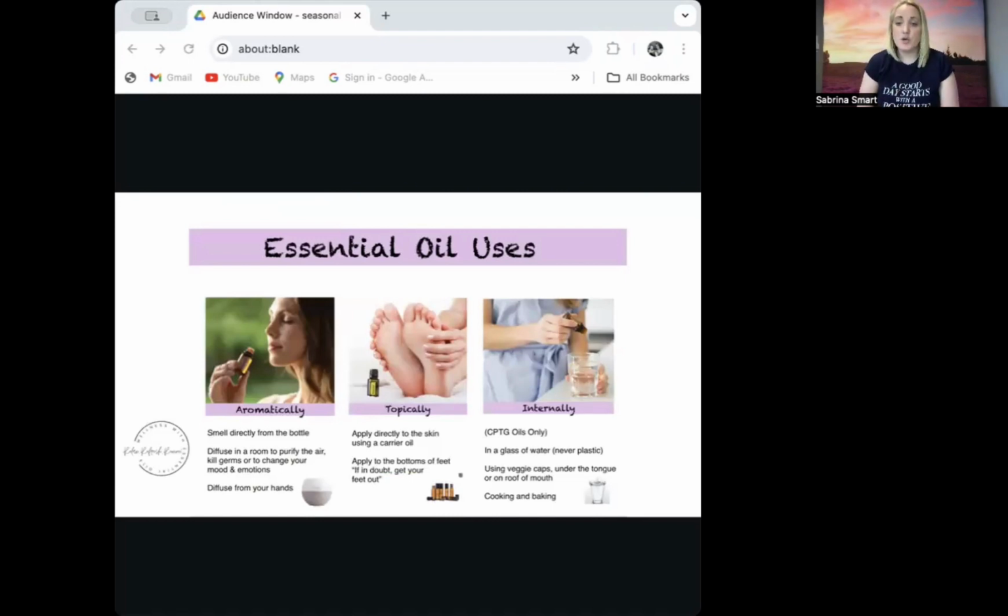The second thing topically you can use is pop them into rollers, and you can then roll it straight onto that area of concern. The third thing is internally, and this is doTERRA specific. We are not taking other oils internally. This is only doTERRA oils because ours are tested and we know that they are safe for ingestion. If you're unsure of how to take them, then do speak to the wellness advocate that showed you this video. It might be myself, it might be one of my team. To use it internally, you can place it into veggie caps, you can plop it into your water. Do not use plastic bottles because they will biodegrade inside and then you will be eating the plastic, and that is not good for you.